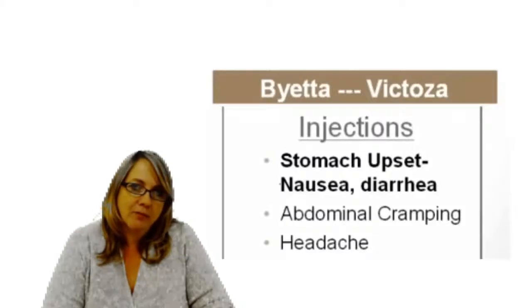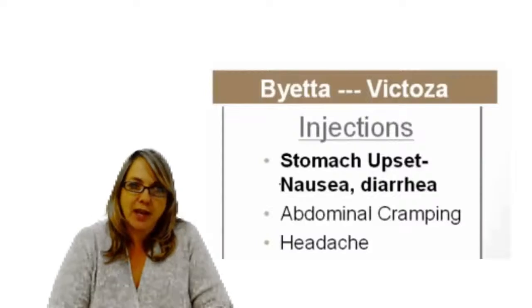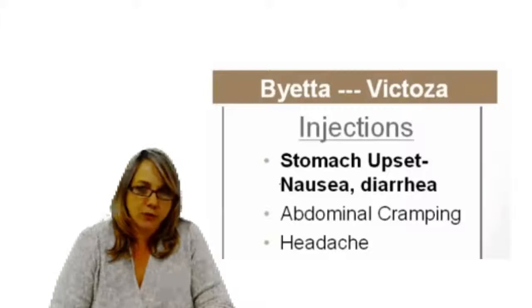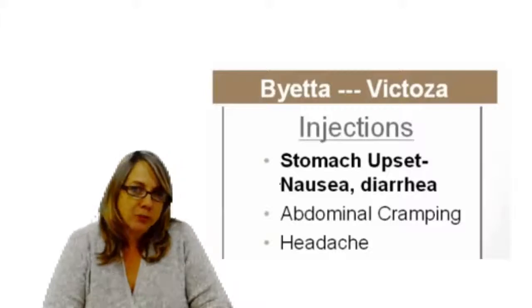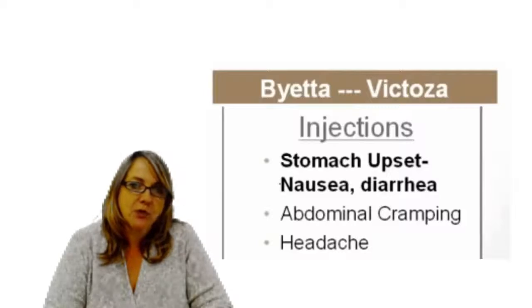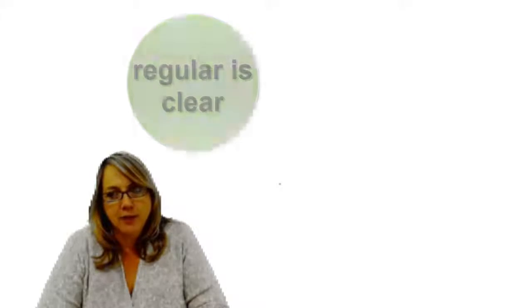All right, we have Amylin and Byetta. Those two particular medications are a little different than these PO medications, and they are not insulin. They are not a substitute for insulin, but they are injectables, and they're given subcutaneously. The side effects that we see with those, nausea, vomiting, and weight loss would be the one with that as well.